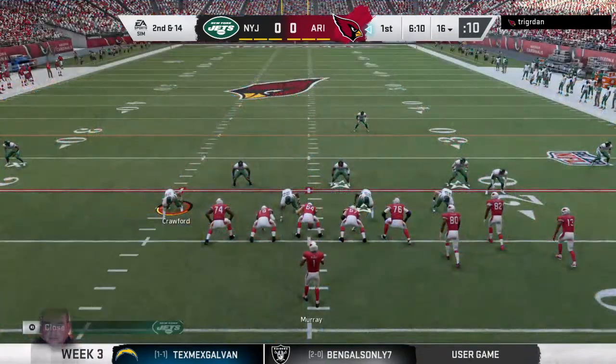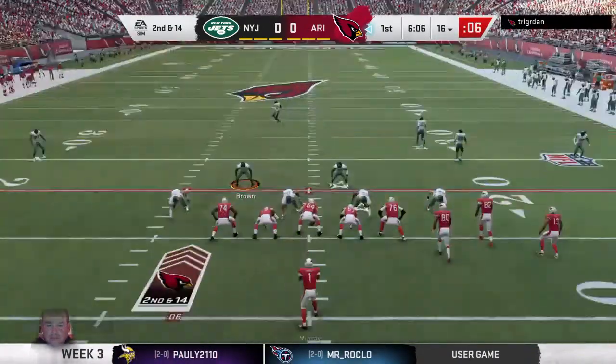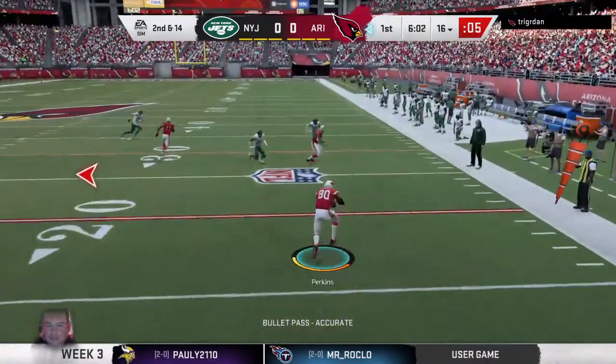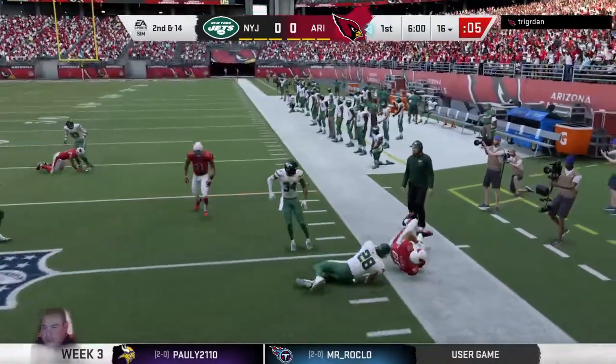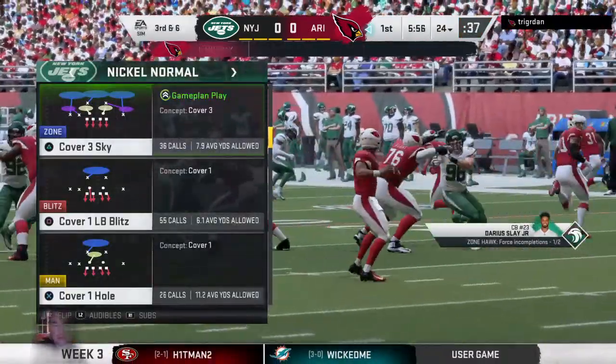So the first play of the drive lost 4. Now they'll look to move it forward here on 2nd and 14. On second down, here's Murray. He's got it complete to Perkins. 8 yards on the completion, but now they face third down.